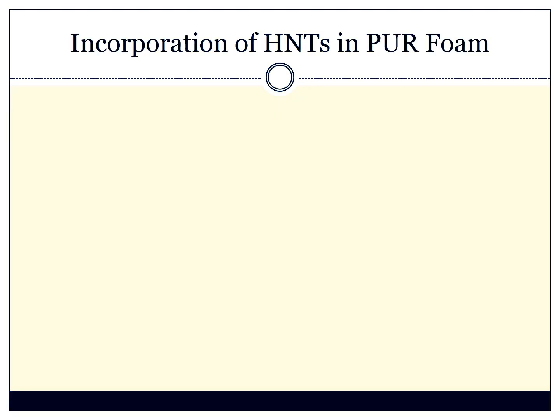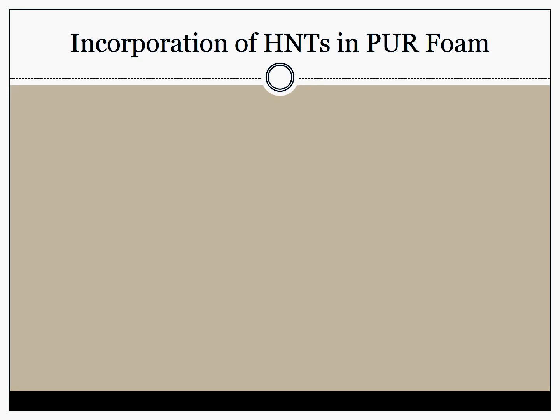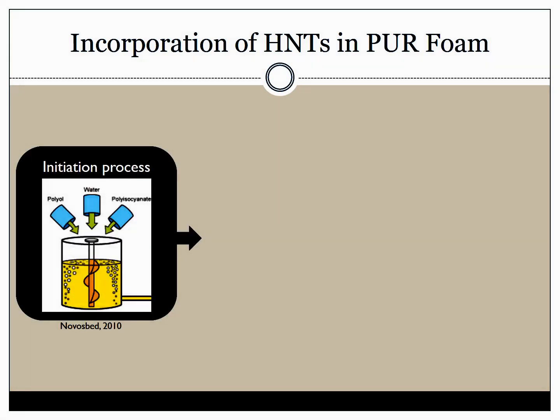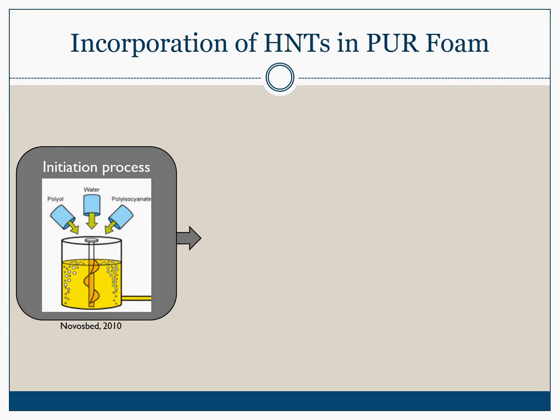So HNTs immobilized with PCF were incorporated into rigid polyurethane foam while mixing the spray formulation for the foam itself. So while adding ingredients such as water, polyisocyanate, and polyol, we added our own HNTs that were immobilized with PCF.